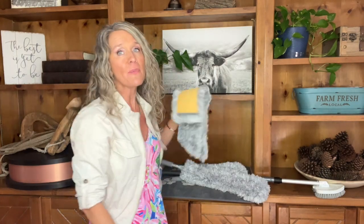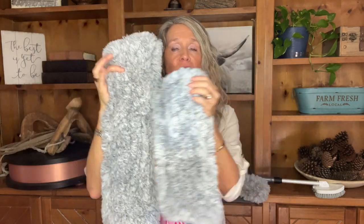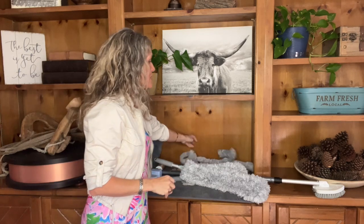Okay. Next up, also that same very popular fiber that all of you are just loving, especially people with fur babies, is the dry sweeper mop pad. So this is just another option for your mop system. Again, if you have a lot of fine dust, our pets especially.